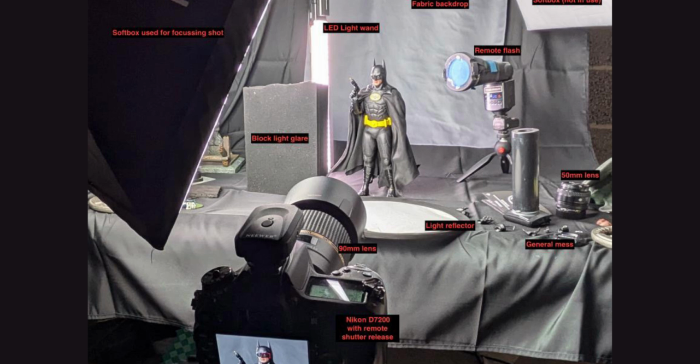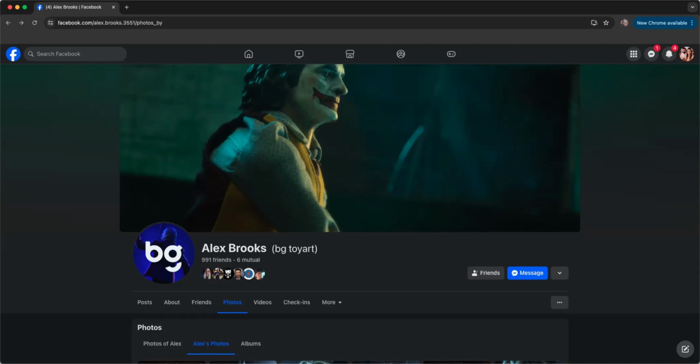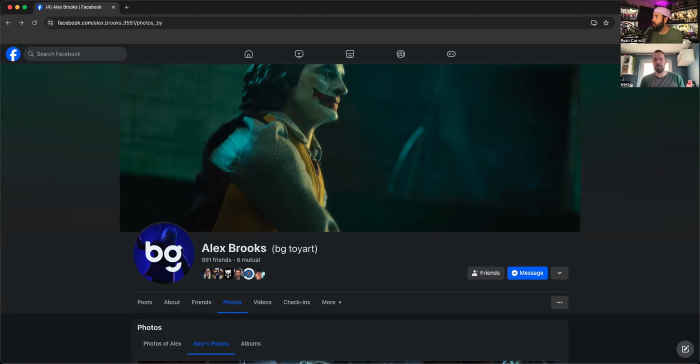I was going to say, I've actually got a behind the scenes photo of my setup, which I can share with you now, if you like. Absolutely, it's from the Batman shoot. Let me share this quickly. Hopefully you can see this. Yes, I do. Wow. I've tried to label this down.